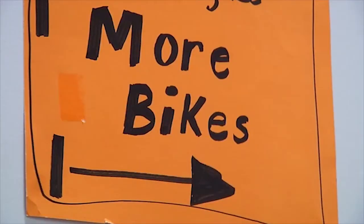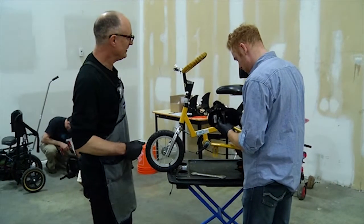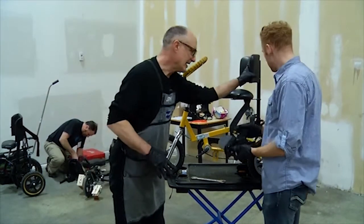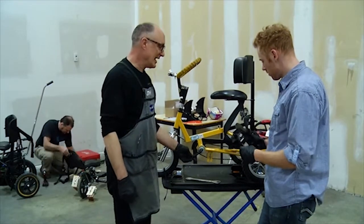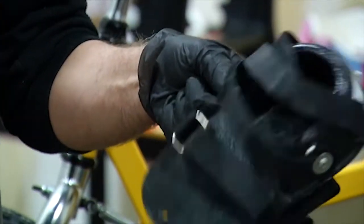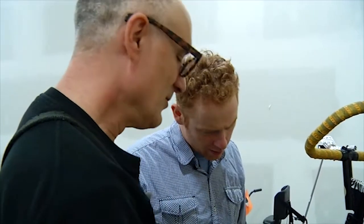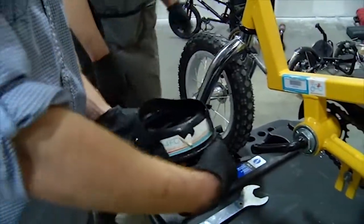So what we have today is a tricycle that has been built up specially for children with special needs. You can see it has a backrest. It's got a bar that's easy to grab. And what it doesn't have, which we need to put on right now, are some pedals. If you look there, you can see the threads are the different way. So it's backwards, backwards threads on the left-hand side. Oh, so okay, lefty tighty, righty loosey. Yeah, like the old saying doesn't say.